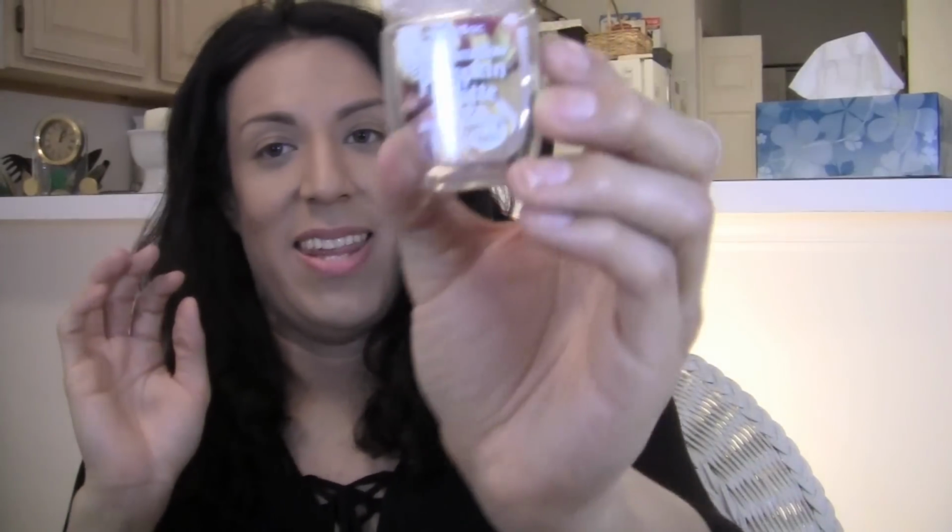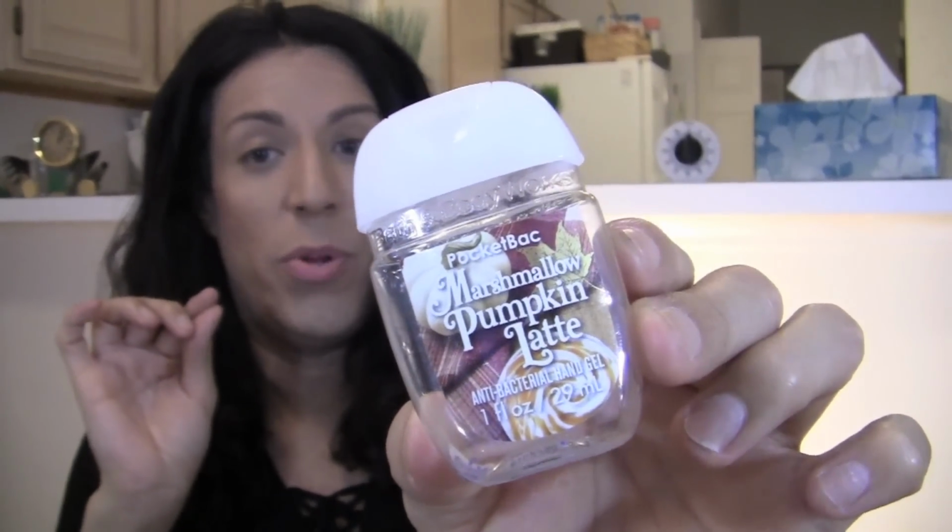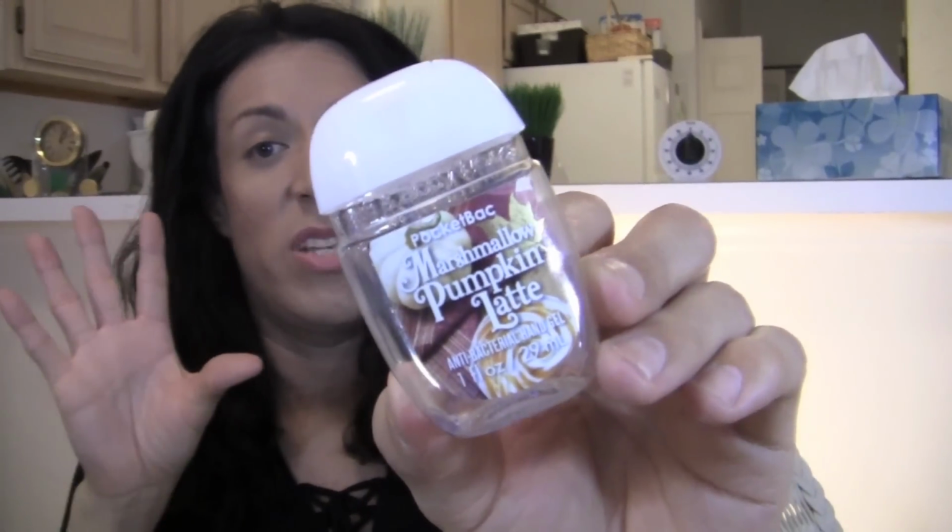And last but not least, the Marshmallow Pumpkin Latte and the Hand Sanitizer. I will repurchase this in bulk next fall, multiples. Obsessed. They need to come out with this in a full version. I'd buy the full size version from Bath & Body Works. Obsessed. The Marshmallow Pumpkin Latte and the Antibacterial Hand Gel Pocket Back. Obsessed. Let's smell it. Oh my God. Okay. And these are done.